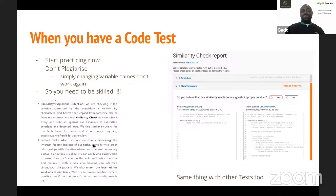I found this interesting in one of the platforms used for code testing by the employer. The employer pays for this platform to test developers. They said that when they see leaked tasks, where somebody has gone to paste on GitHub their solution to a code test given by an organization, they try to take it down. But the ones they leave are the ones that are the wrong answers. Those are the ones they leave, and they don't get their lawyers to write to try and get that code test removed. So just bear that in mind.